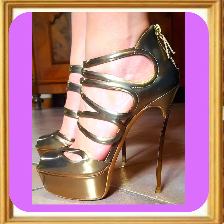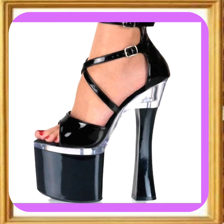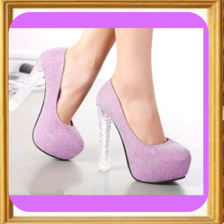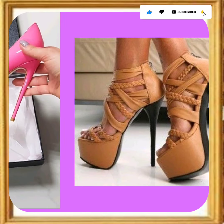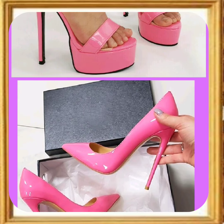And as you see, this is a golden color and the shiny thing looks really amazing, and it's a really different kind of heel, really unique. And this color looks really nice, and the shiny thing looks really beautiful, like a belly kind of heel. And as you see, this color combination looks really beautiful, and this shiny thing looks really amazing.